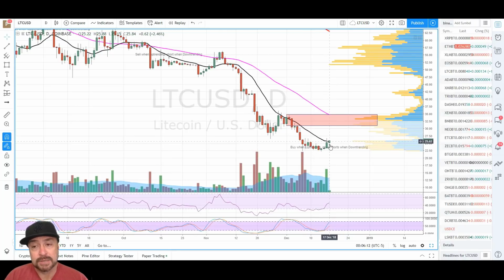But the price action does look pretty bullish here, and if we do get a December rally in the stock market, then I think that would easily pave the way for a move up here for Litecoin. Now, again, this is not a bottom call or anything like that, but this is a pretty bullish setup. Plus, you have somewhat of a descending wedge here on Litecoin, which is poised to break out.